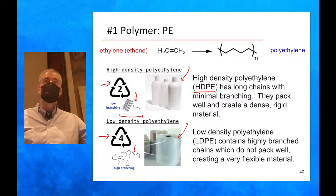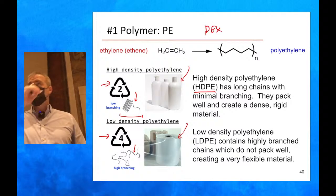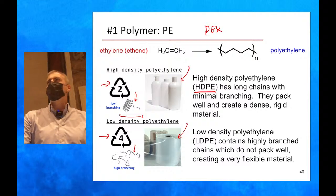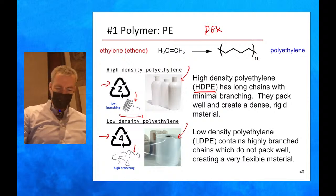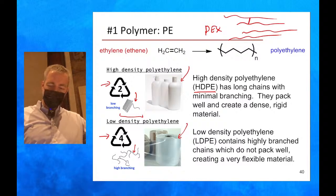The third one that I referred to is one that's often used in manufacturing now. It's called PEX plastic. PEX is often used now as a replacement for copper in plumbing. If you have a newish build on a house, all the water lines in your house are probably made out of PEX tubing and not copper tubing like what used to be used. PEX is like these long chains, like high density, but they have these ties that tie them all together.